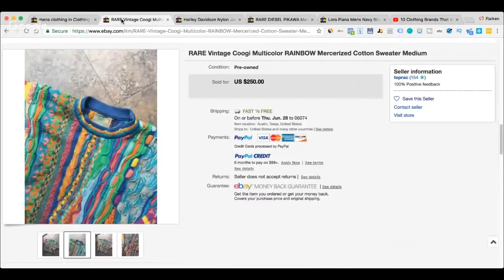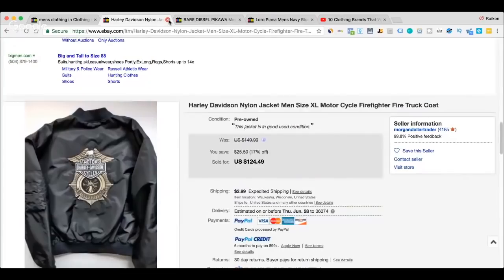But all right, let's get into the next item right here. Harley Davidson, guys, no brainer. I'm sure if you've been in the game for a while selling clothing, you know about Harley Davidson. The leather jackets are like the pinnacle. If you have anything with like an embroidery or like 50th anniversary, those things are going to make you a crap load of money. Not everything's going to make you a ton of money with Harley Davidson, especially if it's bland and plain.